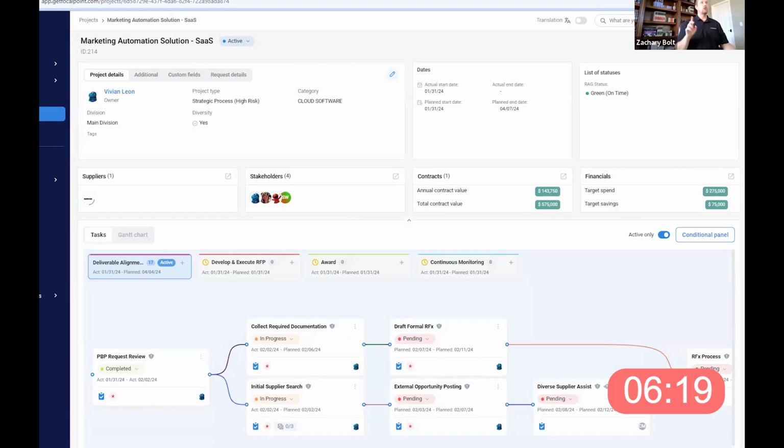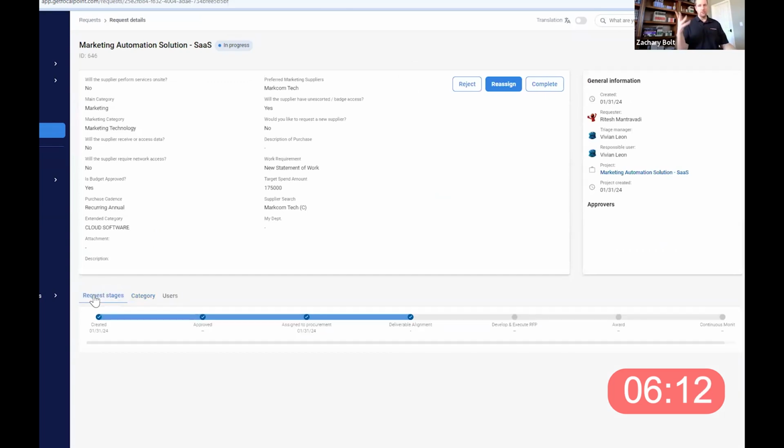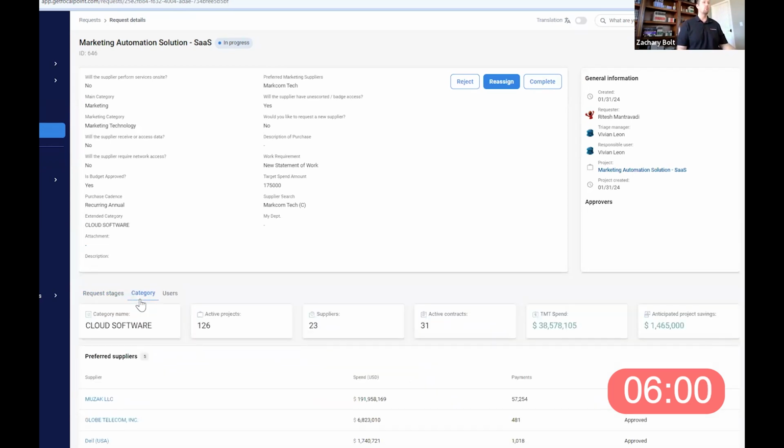In this case, I'll just pop this guy back up. Since this is a flow that was already in process, you're able to see the request stages. So this is the pizza tracker view that the requester gets. Also, you receive notifications via your medium of choice, whether that's email, Slack, or Teams. You get notifications inside of Focal Point and in any one of those delivery vehicles as well.